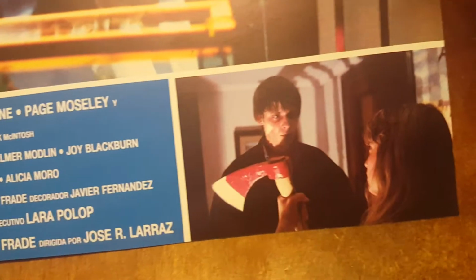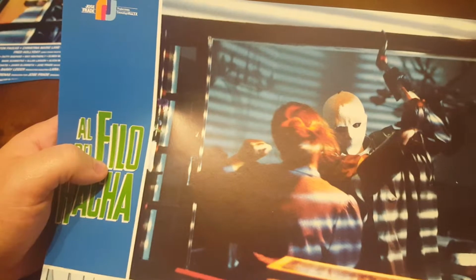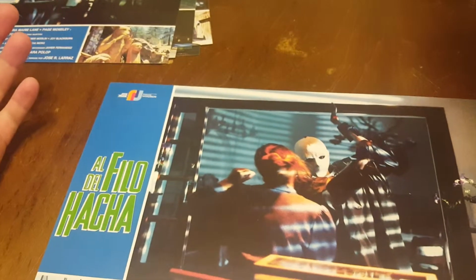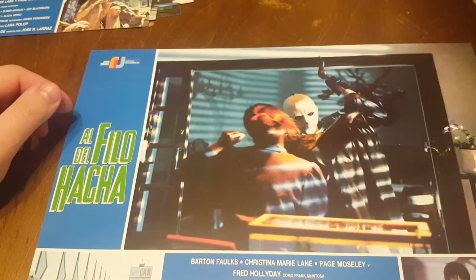There are some really creepy scenes in the film. The scene where the woman who has the pig farm, I think the stuff with her is really suspenseful. But I don't know. If you've never seen it, I'd check it out. It's called Edge of the Axe. Finding these lobby cards was enough of a reason for me to finally sit down and watch it. And I was glad I did.